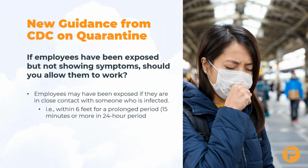And exposure is considered to be within 6 feet of a person for a prolonged period of time. And prolonged is actually 15 minutes or more in a 24-hour period. So you can see it's not very long. Prolonged to me would be 3 to 4 hours, but it's 15 minutes. So definitely someone riding in a truck with another person, even if they're wearing masks, one person gets COVID, the other person needs to be considered exposed at that time.